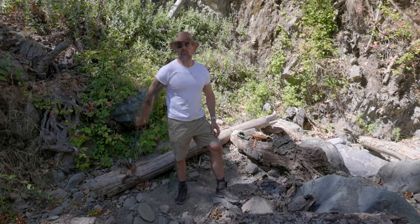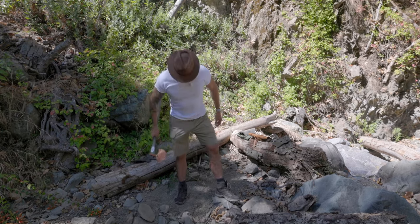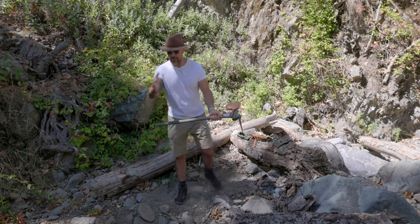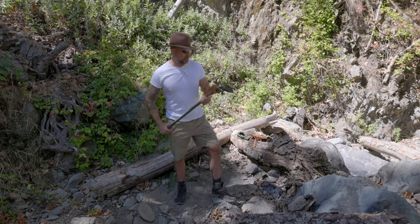And yes, I'm making sure I'm not gonna whack myself in the leg. That would absolutely jack up my calf. So that's probably not the best thing to do on camera. But anyways, guys, it's that time of the video where I'm gonna be shutting off cameras. Actually, I'm gonna play around with this a little bit more, the axe.